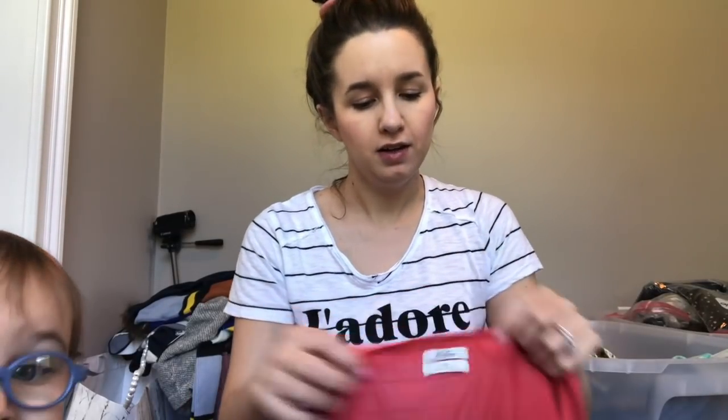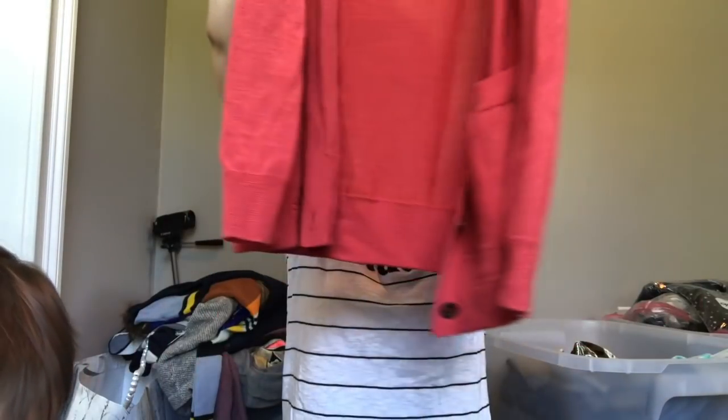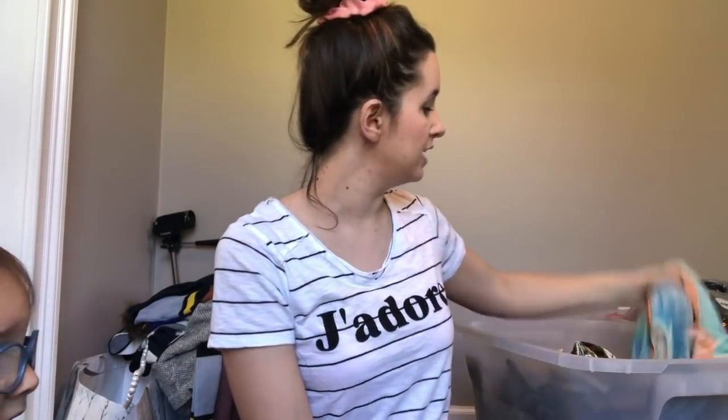This is a Madewell Wallace coral paint cardigan. Really, really cute. This already has a ton of interest. It got tons of likes on Mercari and Poshmark within just a few minutes of listing.